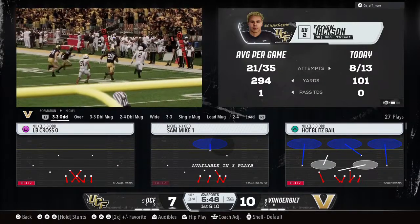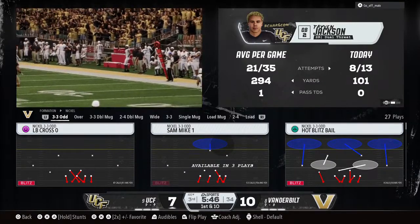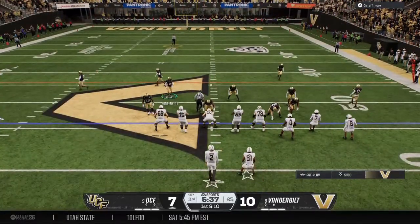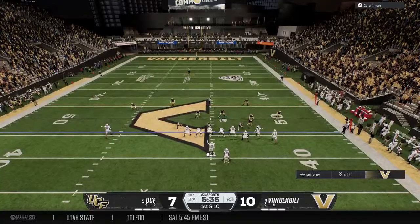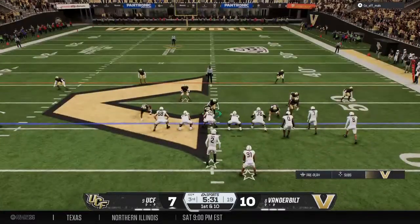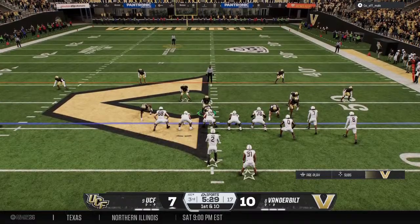Well, this is what separates the men from the boys right here. This quarterback knows he's going to get hit, does a good job of staying laser focused on his target, and as he throws that ball, he gets annihilated, but big positive yards because of that determination by the quarterback.